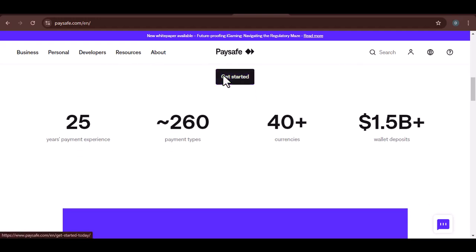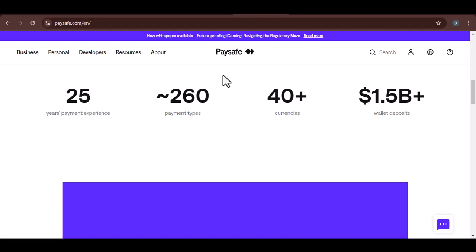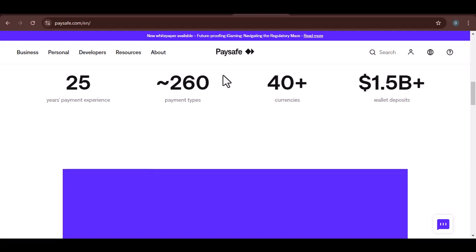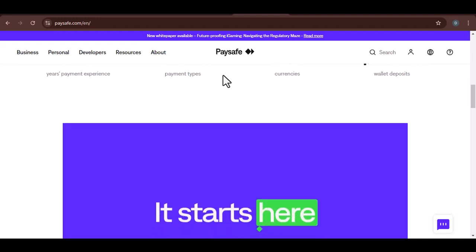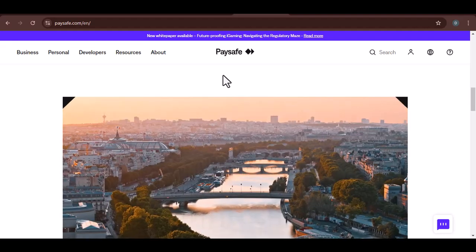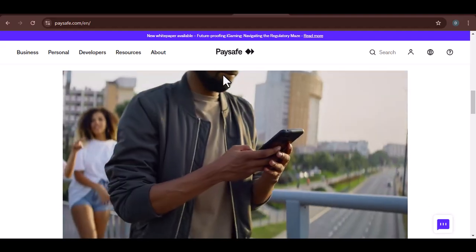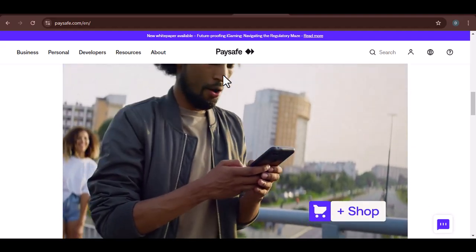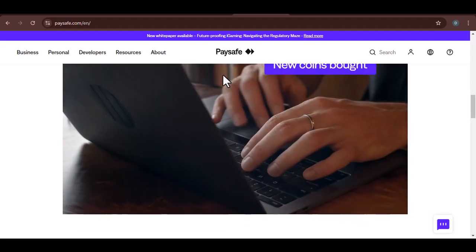Factors affecting withdrawal speed. Paysafe verification. The first step is to ensure your Paysafe account is fully verified. This involves providing proof of identity and address. A verified account generally speeds up the withdrawal process. Withdrawal method. The chosen withdrawal method can also influence the speed. Some methods, like bank transfers, might take longer than others.